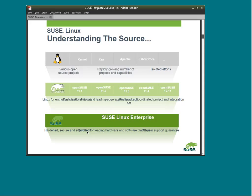And then all of that leads us up to SUSE Linux Enterprise, which is a hardened product, and that's what we're talking about today. It has integration with all the leading hardware and software vendors, and a 7-year life cycle, actually a 10-year life cycle if you count the last 3 years of self-support, but a supported life cycle of 7 years, including all of the training and other things that are available to you around the SUSE Linux Enterprise portfolio.